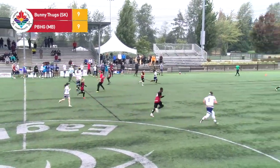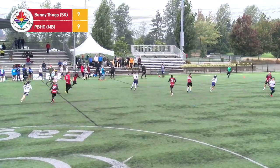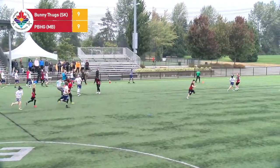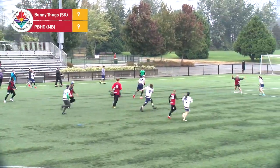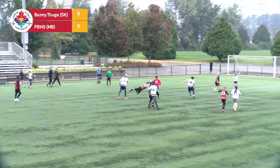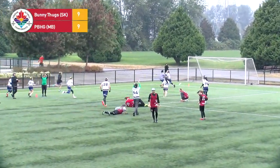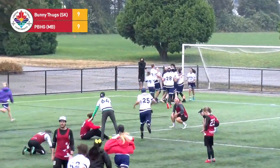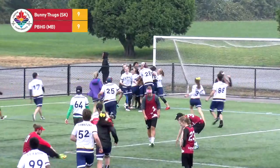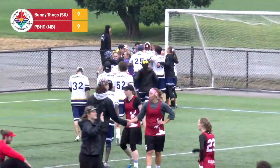Medwick does well to look off the upfield option as it wasn't quite there, and now Paget. Matthew Paget looking under to Beardsell who reels that in despite the layout from Fertoski. The dish to the end zone. Medwick with the goal. PBHG has done it. The Universe Point victory. Pretty boys, handsome girls are headed to the final to face off against Goomba Gang.